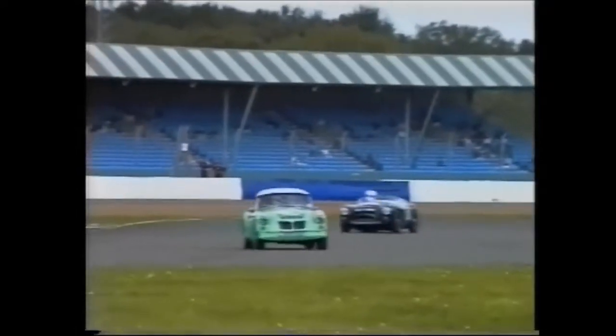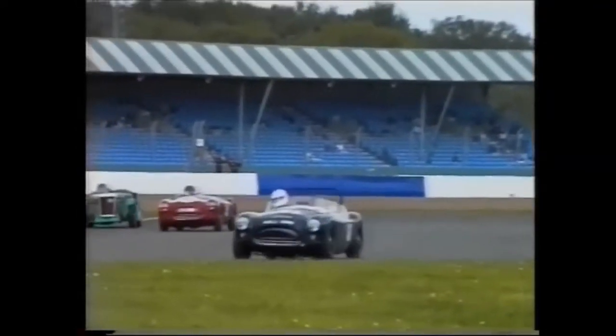Second lap into Brooklands for Graham Coles. Up into second now, Tony Hill. Third, Adrian Hall. And fourth, David Cluley.